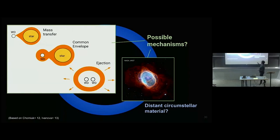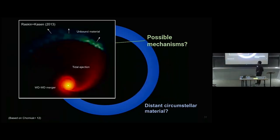There are analogs of common envelope shells: planetary nebulae. Some of them are bipolar, and some of them we think are coming from common envelopes ejected by white dwarfs, and many of these are roughly 0.1 parsec in size. So that's one possibility. Another one, if you don't like that, is the white dwarf merger events.